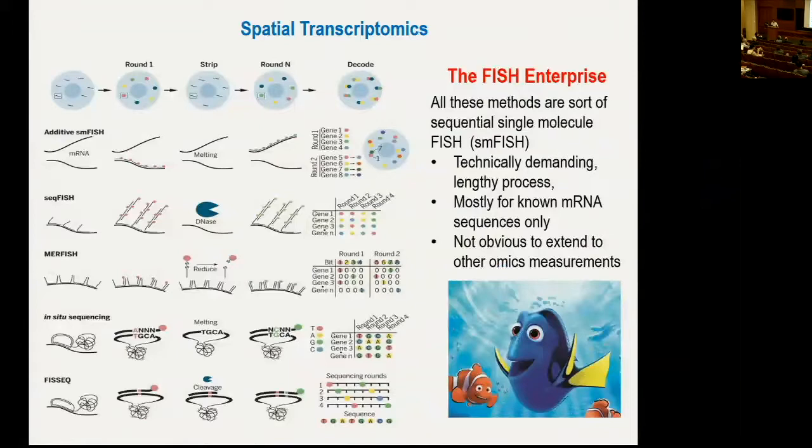Also, so far, no one else talks about spatial omics. The only terminology people use in this field is spatial transcriptomics, because that's pretty much all they can do. It's not so obvious how you can extend to other omics measurements using FISH.